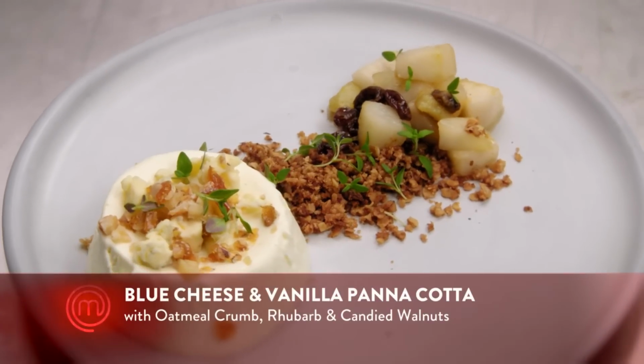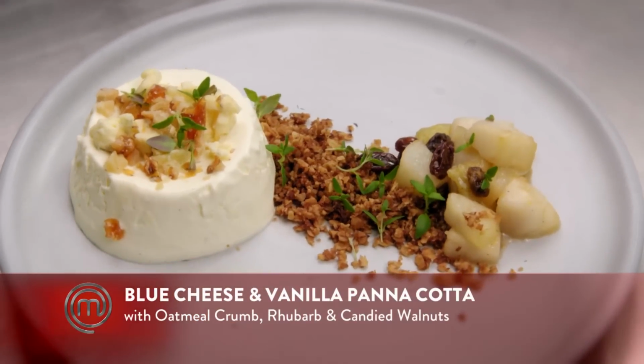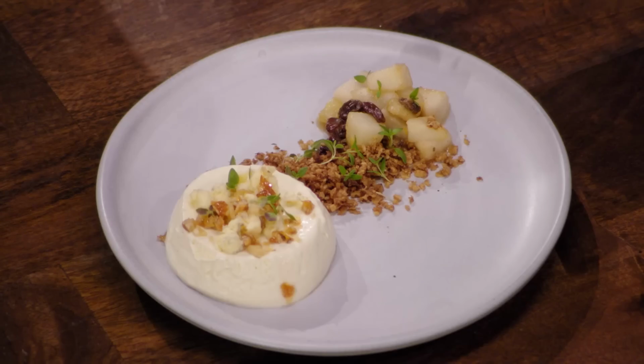What have you cooked for us? I've got a blue cheese and vanilla panna cotta, some oatmeal crumb, pears, rhubarb and sultanas, just a little stew there, and sugar-coated walnuts. I look at it and I think, gee, that looks really appetising. It looks like you've thought about doing something a little bit more modern and push the boat out a little bit. So thanks, Richard. Great. Thank you. Let's try it. It looks so appetising.